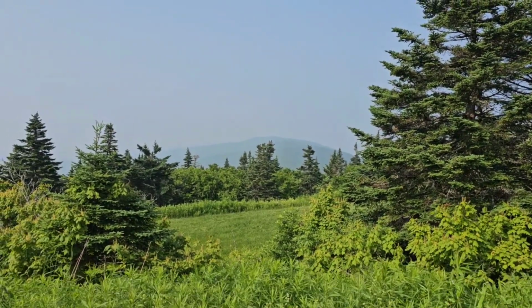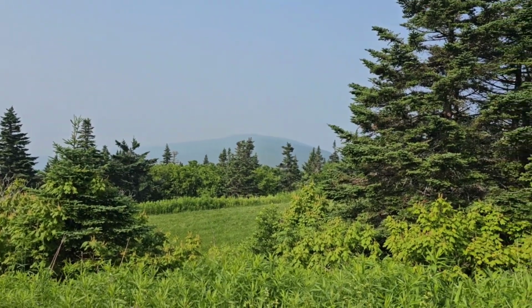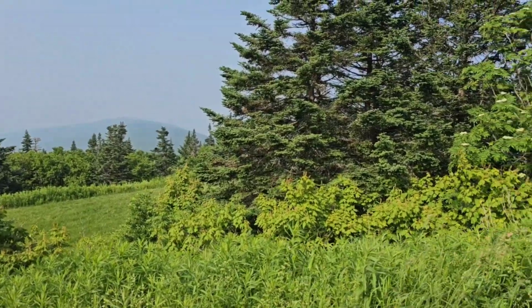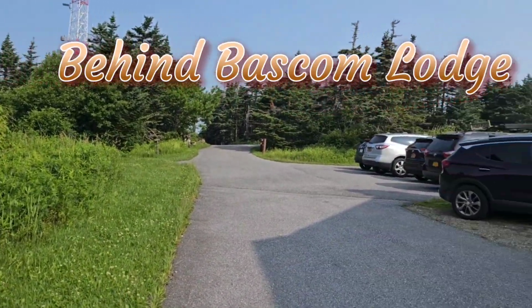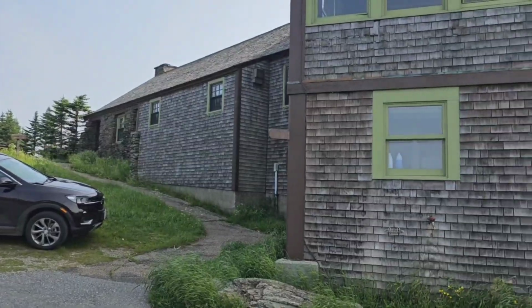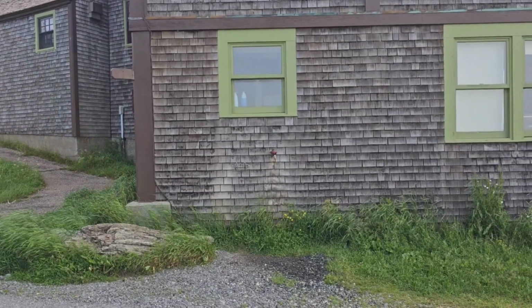That is Saddleball Mountain. It is the second highest point in Massachusetts. And it's right behind the, I'm gonna slowly turn around here. It's right behind the visitor center here atop of Mount Greylock, which is here. This is the back side of the building. They have a water spigot for hikers to fill up with. That was very helpful.